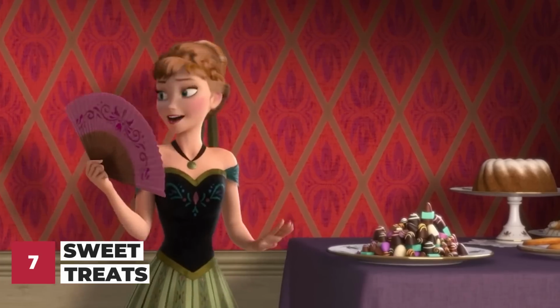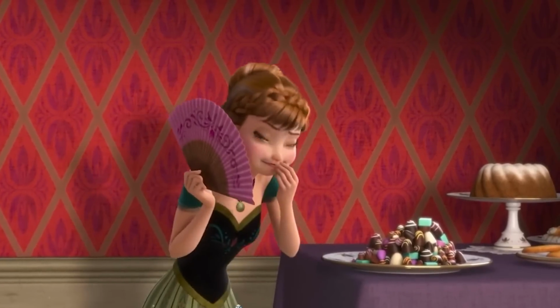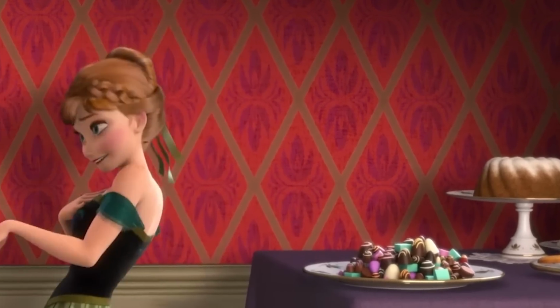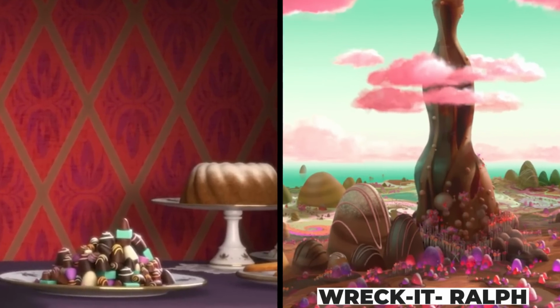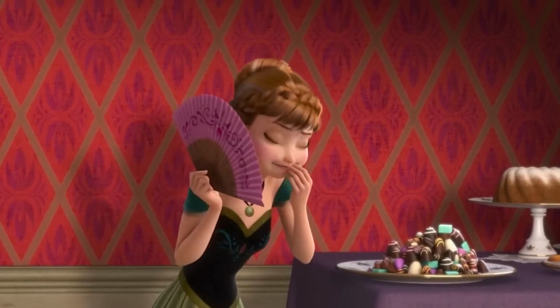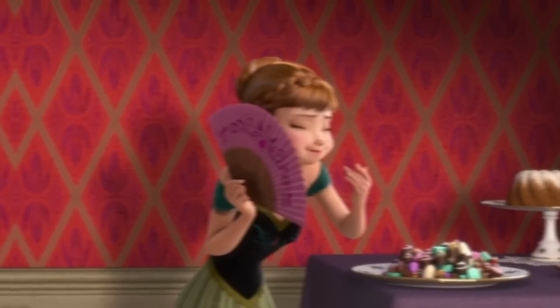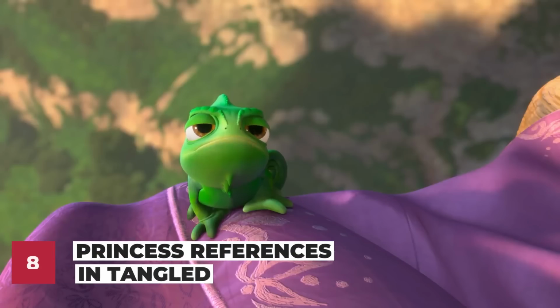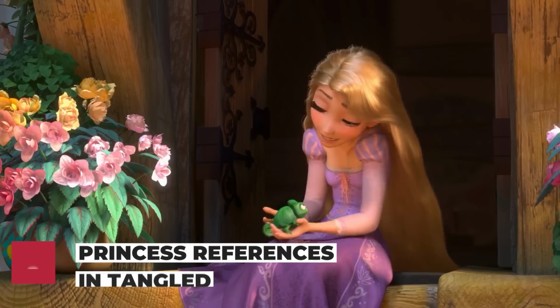In Frozen, Anna stuffs her face with chocolate during the "For the First Time in Forever" sequence. It's a relatable moment, but look closer at that pile of chocolate. We've seen it before in Wreck-It Ralph. It makes sense that Anna's eating Sugar Rush chocolate. After all, Wreck-It Ralph came out the year before Frozen, so it makes sense for the movie to have a cameo. These Easter eggs are hard to spot, so keep your eyes out.